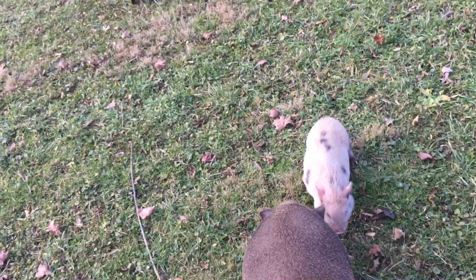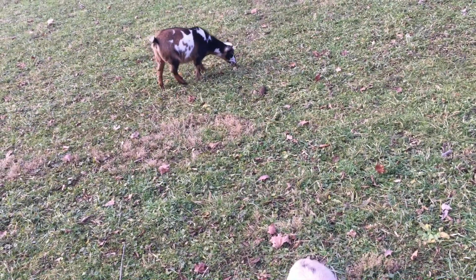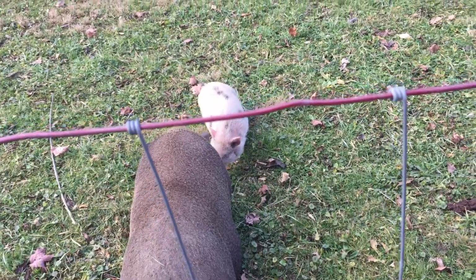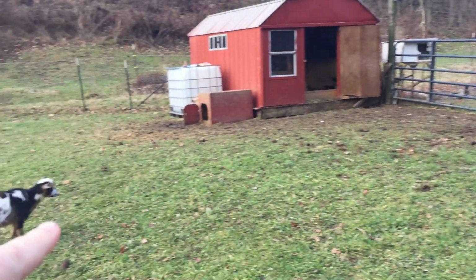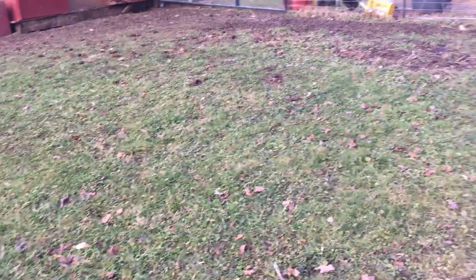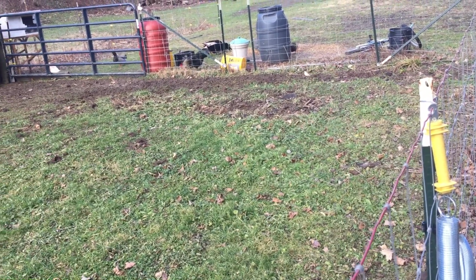I think he might have already impregnated her. Our plans are, if he did, then she is probably due in March. So we are planning on doing a little bit of work down here from the gate all the way down. We're going to go about halfway down and then come across. We're going to use this area for her, and we're going to build a farrowing house for her.